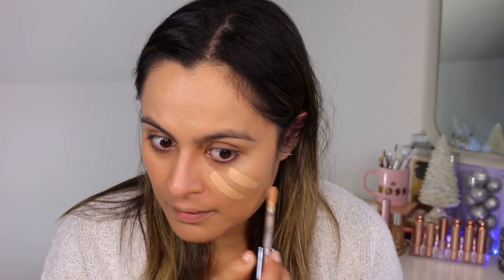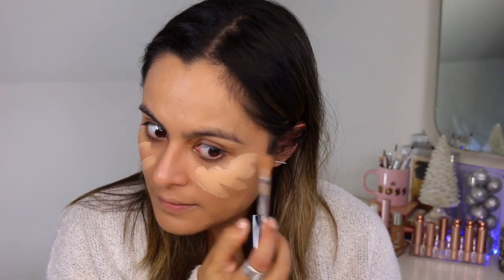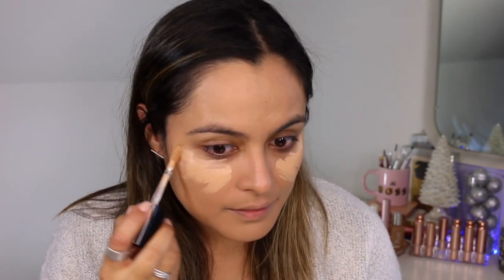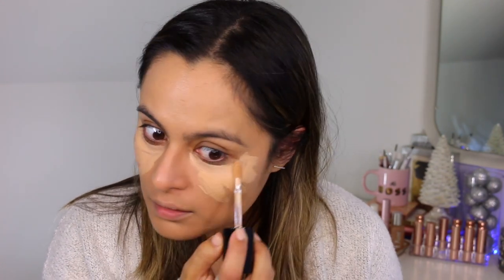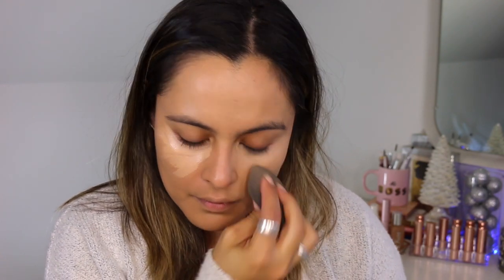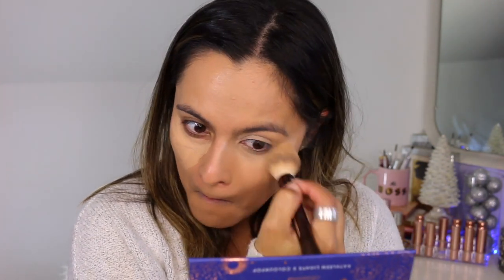Oh, I don't know if this palette has a lot of fallout, so I don't know what's gonna happen. But yeah, I'm gonna use this little guy to conceal because wow, do I look like a hot mess express here today. So we'll do that for now, and I'm gonna use my beauty blender to set. I will be using my Hourglass Veil Translucent Setting Powder.